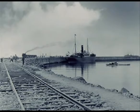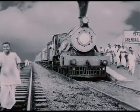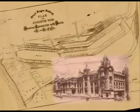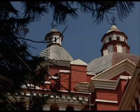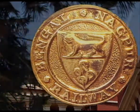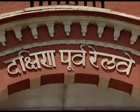Exactly 100 years ago today, on April 10th, 1906, began the construction of this gigantic heritage landmark building of Kolkata, the headquarters of erstwhile Bengal Nagpur Railway, today's South Eastern Railway.